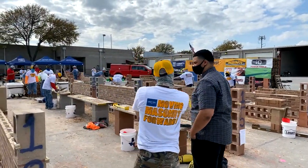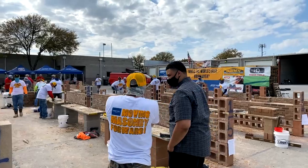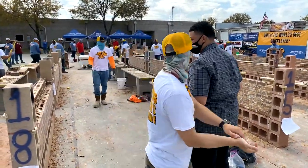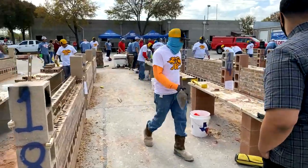Again, we got our competitors checking out their wall. Fingers crossed that they did what they needed to do. Talking about what they could have done. Happy to have been here.